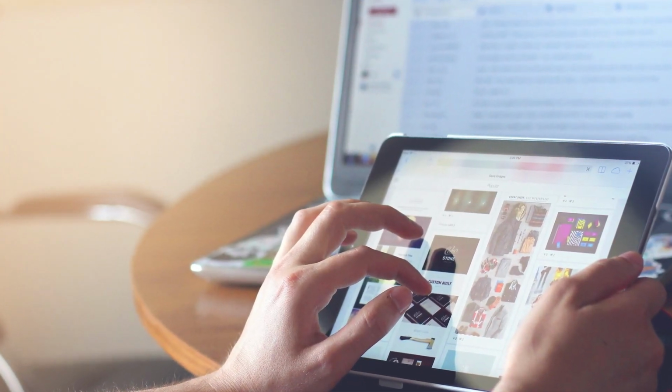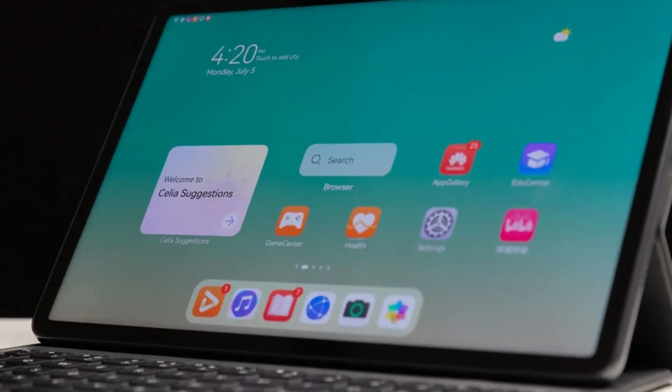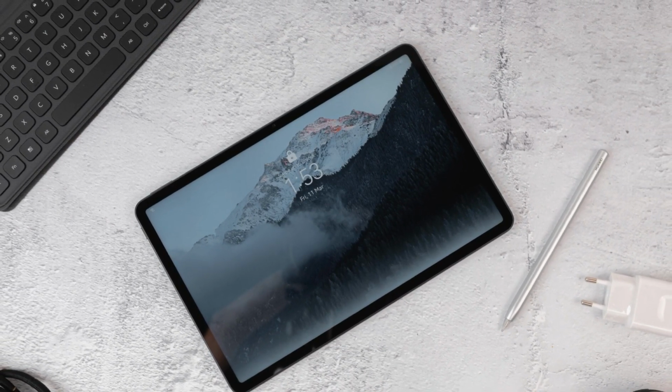Unfortunately, I was unable to test the MatePad 11 alongside its dedicated keyboard because Huawei sent me a keyboard for a different device, and that's a shame. It meant I could not use the full 2-in-1 setup to write the review or complete other writing-based workloads.